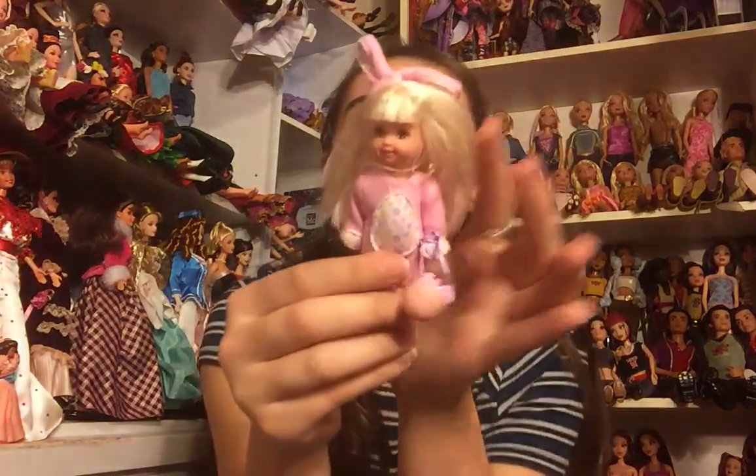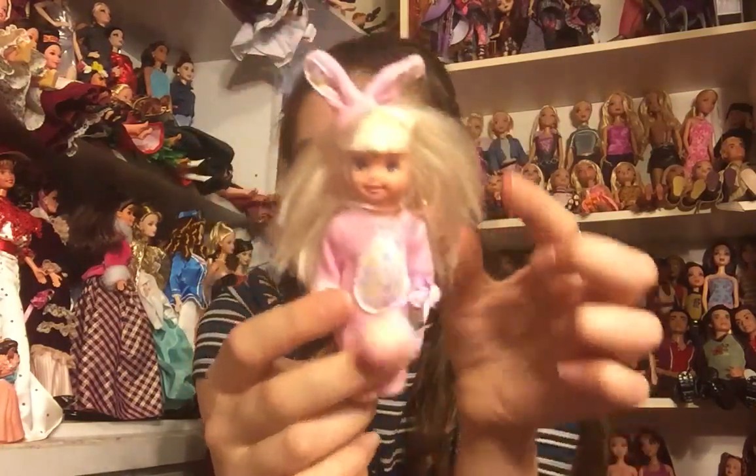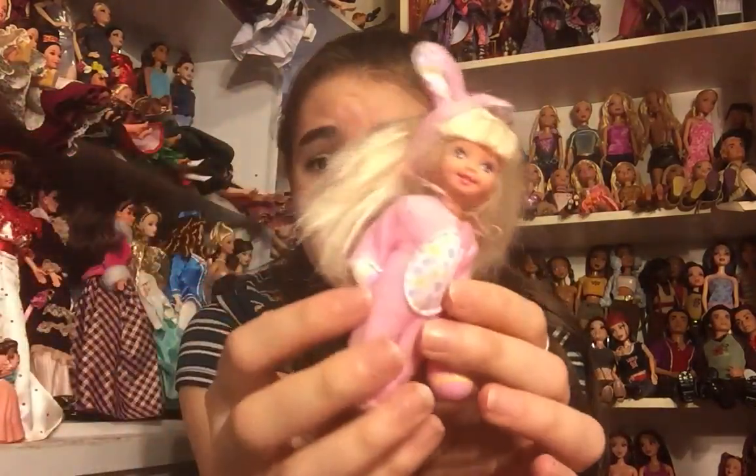Oh, there's another doll in here that I missed. Oh my gosh, how cute! It is a little Kelly that's dressed in an Easter onesie, and it's carrying a little Easter egg basket, and it's got bunny ears. That is an adorable little Kelly. She's so cute. Oh my gosh. So that was a nice little surprise.